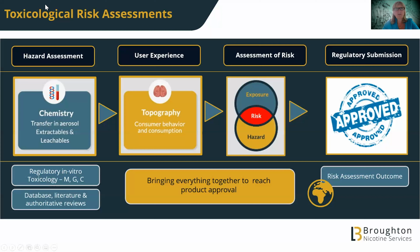So the next step in this is the assessment of risk. We take the hazard we determined here, and we take the exposure or potential exposure that we've determined here, put it together, and then we look at a risk. So of those things in those leachables, which might be quite unpleasant potentially, what is the risk to the consumer? And then we explain that in the dossier.